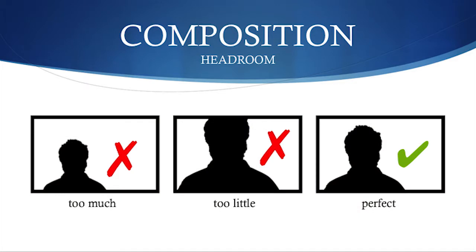The next rule is called headroom. There should be a reasonable amount of space between an object or interviewee and the cutoff point of the screen. Too much headroom is distracting. Too little isn't as big of a problem, but it can be disorienting. For promotional videos, keep the headroom to an even medium.